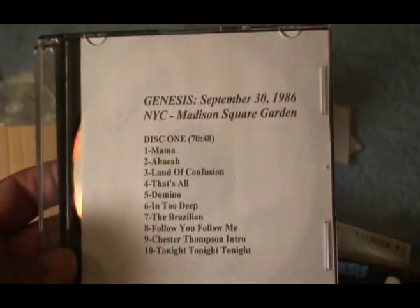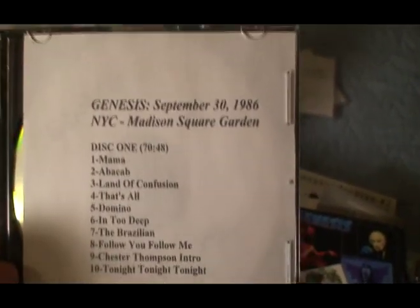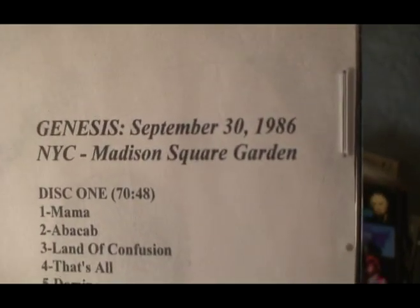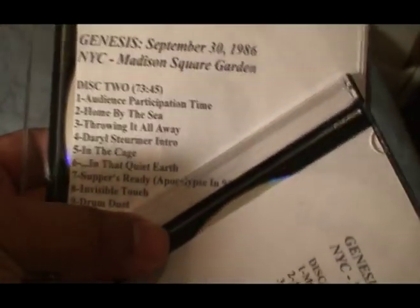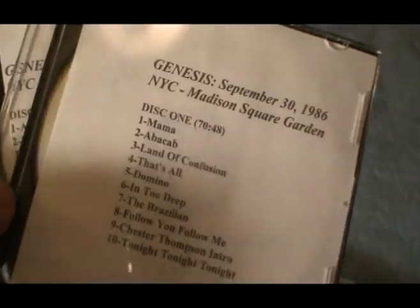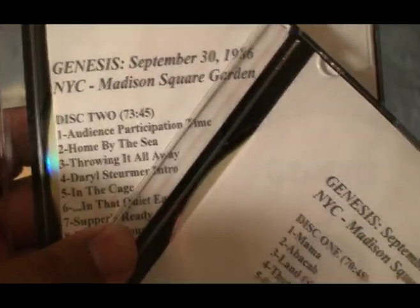And we're almost to the end here. Another bootleg from the Invisible Touch Tour in New York, Madison Square Garden, September 30th, 1986. Pretty much the same exact set list as the last one I showed you from Los Angeles, but a real good, spirited version of In the Cage. It sounds fantastic, and the crowd really sounds into it.